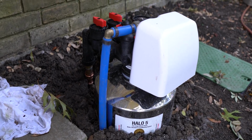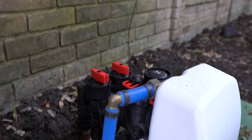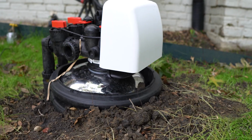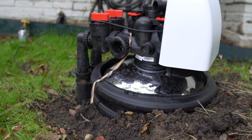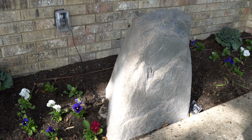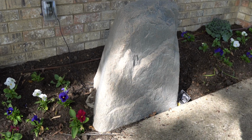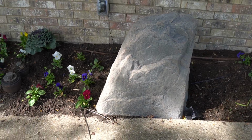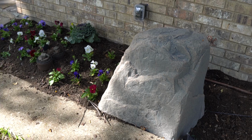Now, me at my house, I wanted mine inside my garage. That way it's easily accessible, easy to get to, easy to look at. I can check everything, and it's electronics, so I really did want them inside. Now, they make covers for them. You can actually buy decorative stone rocks to put right in front of it. That way you don't have a tank sticking up out of your ground. People say, hey, what is this? Put the decorative rock on there, it looks good.